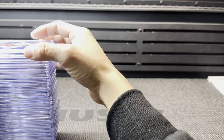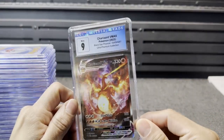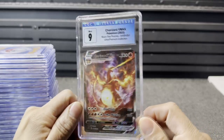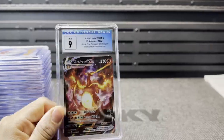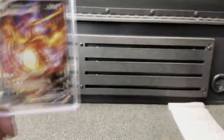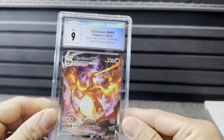Let's check. And it is a 9 Charizard VMAX from the Ultra Premium Collection. Beautiful card. Let me see if I could get a little bit closer. There we go. Beautiful card. Nice.